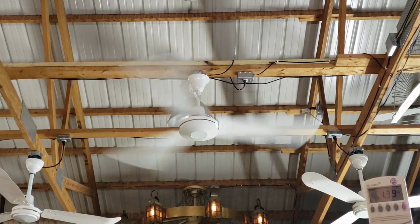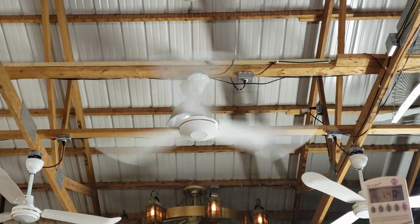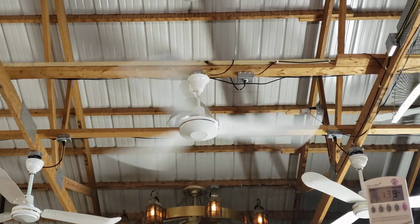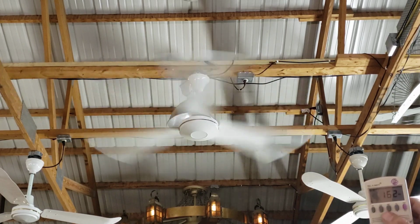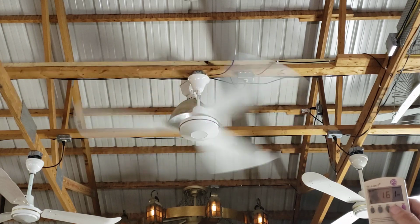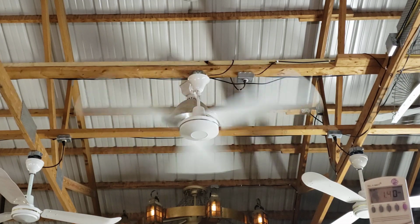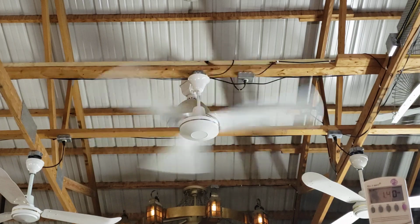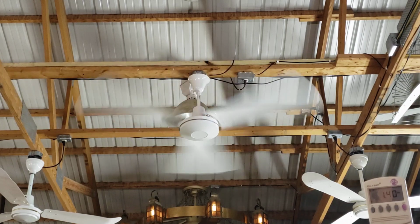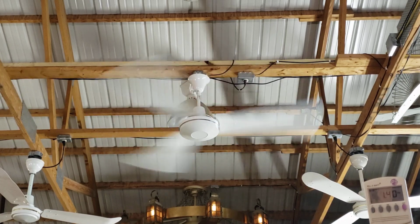Okay. Well, start with, we are drawing 1.39 amps, and 162 watts. That's going to be a power factor of 1. Yep, you're right, exactly 1. So I'm going to get up and test the RPM, which I know is going to be over 300. It definitely looks over 300.